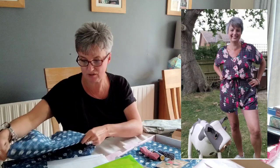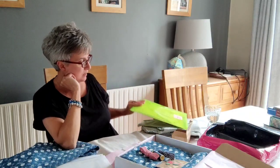But the beautiful thing about this fabric, this won't crease, and it would be really robust. I would make the romper version, I think. I think an all-over jumpsuit might look a bit busy for my style. But I think the romper in that, which is what I've made here, would look absolutely superb.